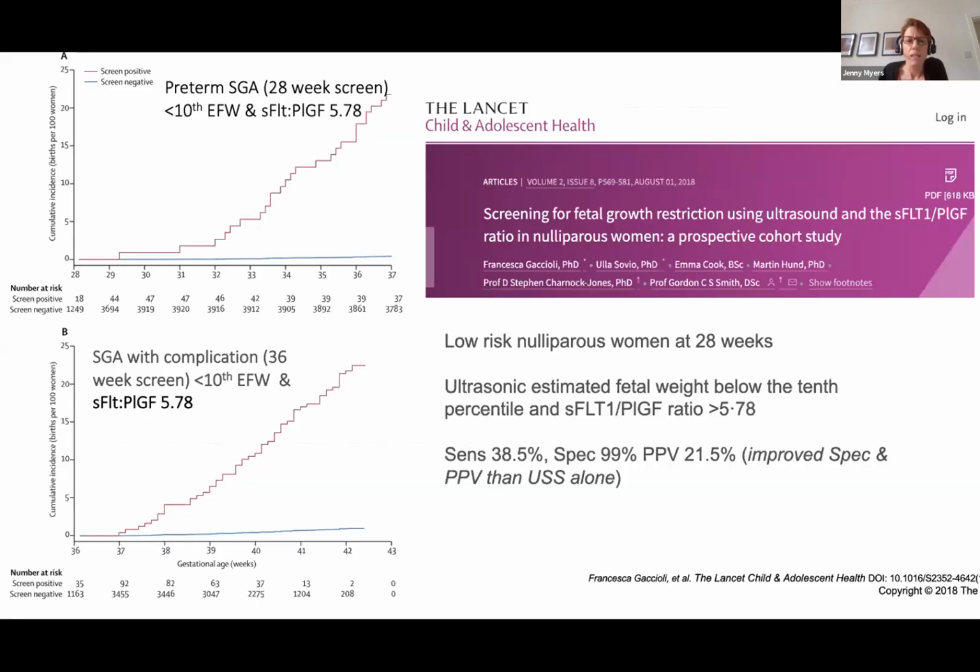This was a study by Gordon Smith's group, which looked at the utility of adding a soluble FLIP PlGF ratio to a growth scan at 28 weeks and a growth scan at 36 weeks, and basically demonstrated again slightly improved performance of a screen if you add this biochemical marker at the time of that assessment, and certainly improves the specificity of the scan and therefore allows perhaps the right women to be identified as needing further intervention.